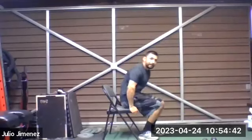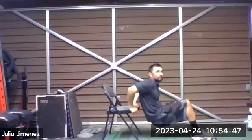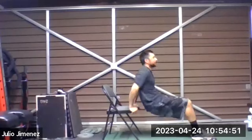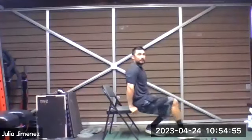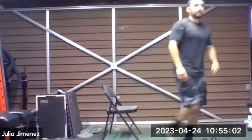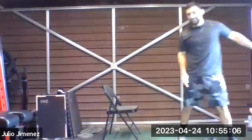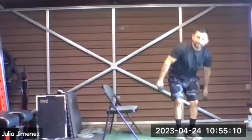2, 3, 4, 5, 6, 7, 8, and 9. All right, once you've done your 9 thrusters, you have 5 dips. Okay, so on your own count, 1, 2, 3, 4, and 5. All right, good job, Debbie. If dips are too much, you can do overhead extensions. My shoulders are worked out enough already. Okay, yeah, no worries. All right, so now we got 8 thrusters and 6 dips.